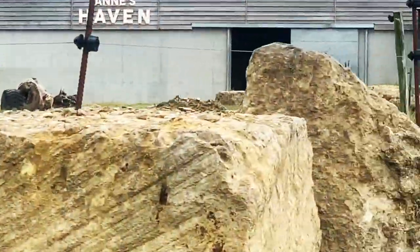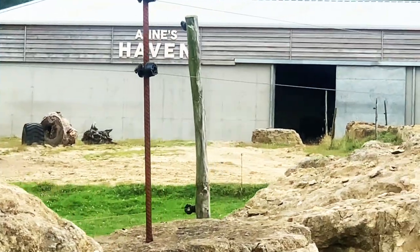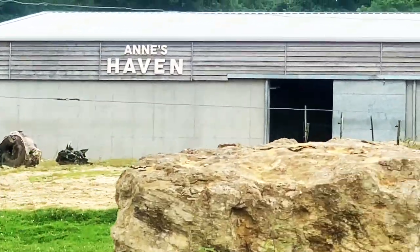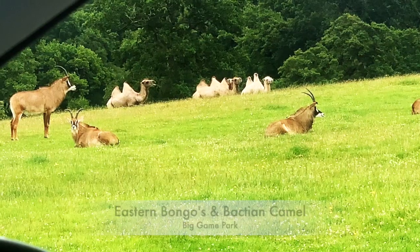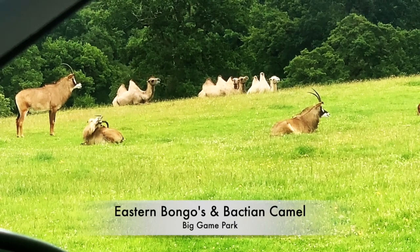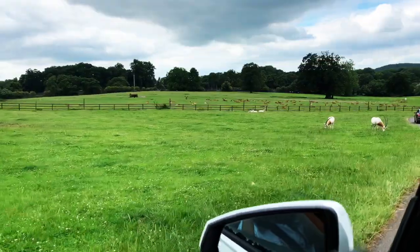Unfortunately, the elephant was inside her haven, so we couldn't get a good image of her. We could just see her inside. After Anne the elephant, you should be able to see some camels just resting there behind. They weren't really walking.